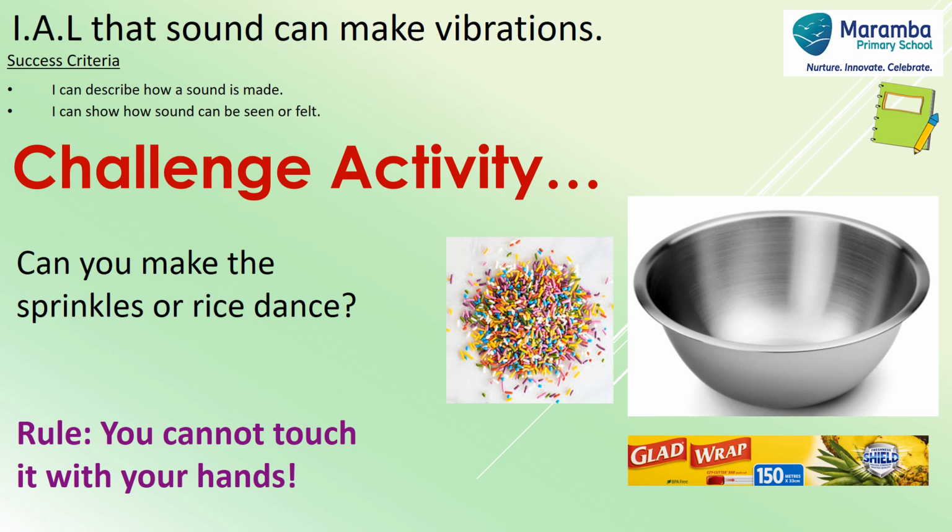So you're going to stretch the Glad wrap over the top of the bowl. And then on top of the Glad wrap, you will pour some rice or sprinkles. And somehow, you have to make the rice or the sprinkles dance. Now, the clue here is to think about sound vibrations.